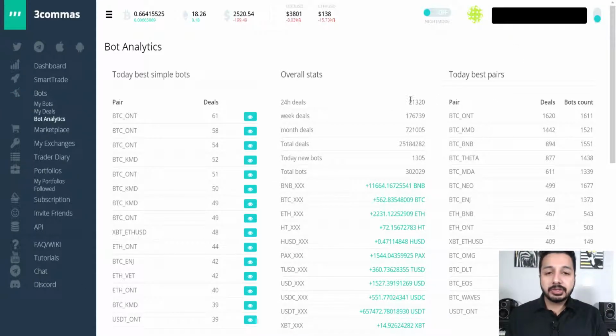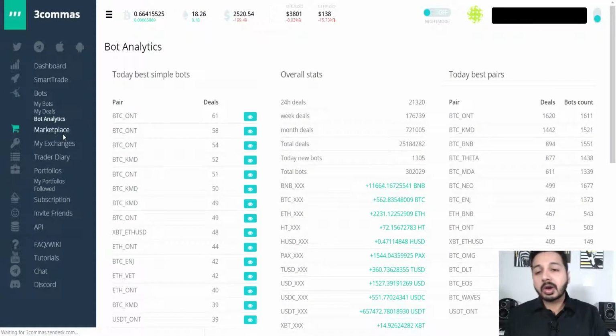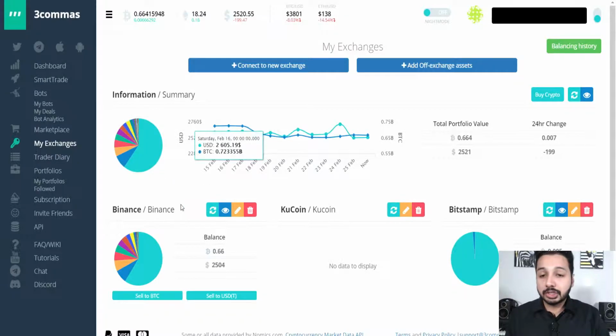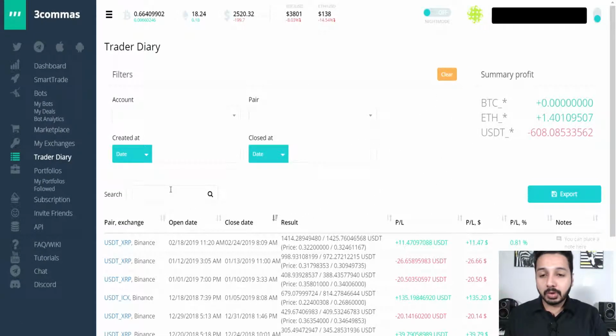This section shows you some of the best pairs and the best simple bots, which keep getting revised, and what other people are doing. On the marketplace section, it shows you some of the subscriptions you can buy in terms of getting signals. And in the My Exchanges section, you see all of the exchanges and their APIs that are integrated with your 3COMMAS account. The Trader's Diary shows you some of the recent trades that were closed in terms of the smart trade section.